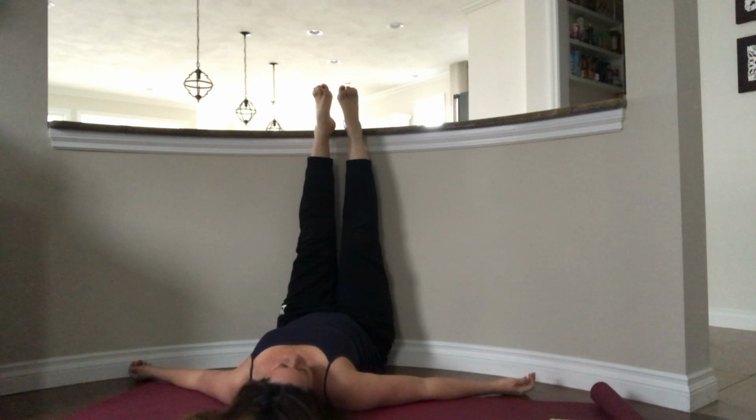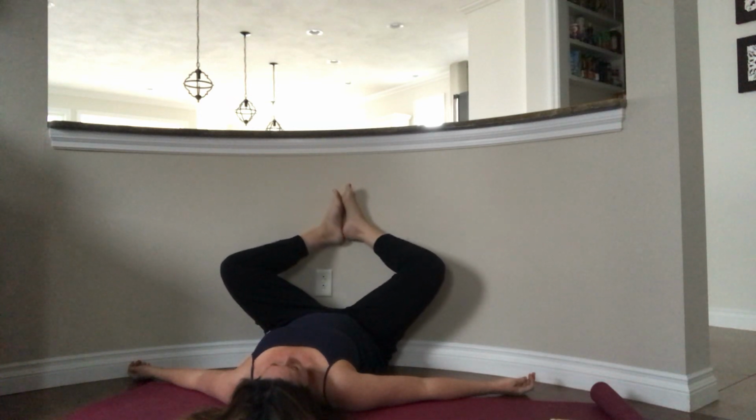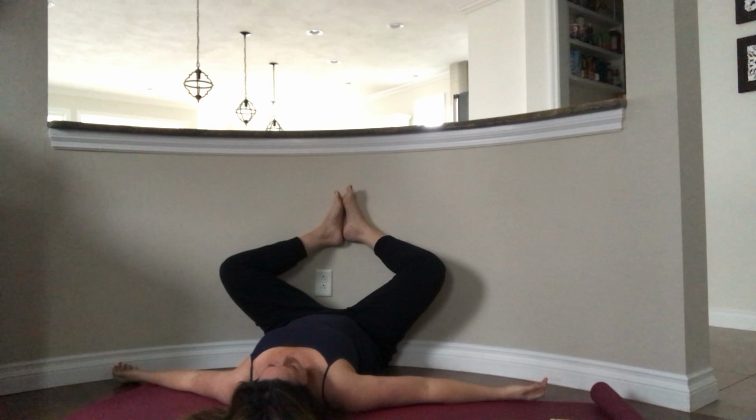And then another option is Baddha-Konasana, legs up the wall, where you kind of butterfly your legs out and bring your feet closer to the pelvis. This is a nice way to have an inner thigh stretch, so you can always move into this position if you'd like.